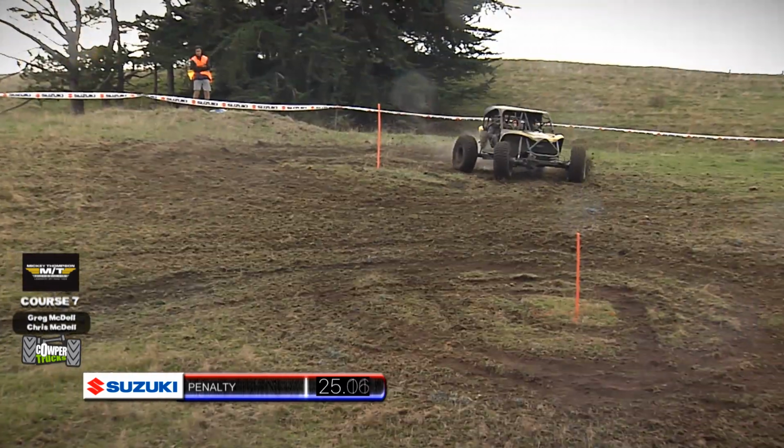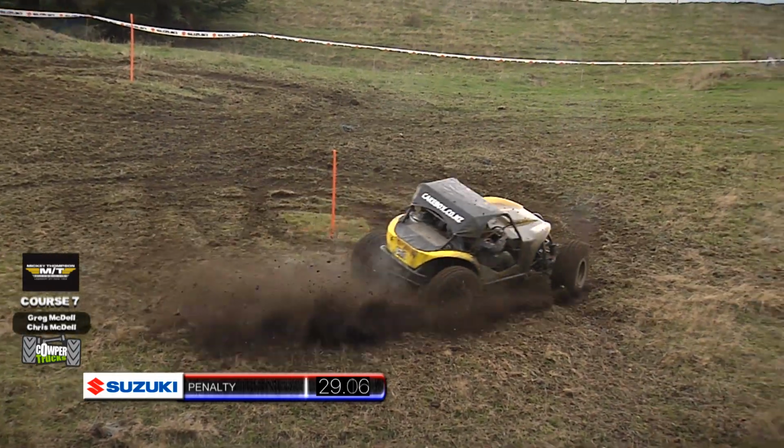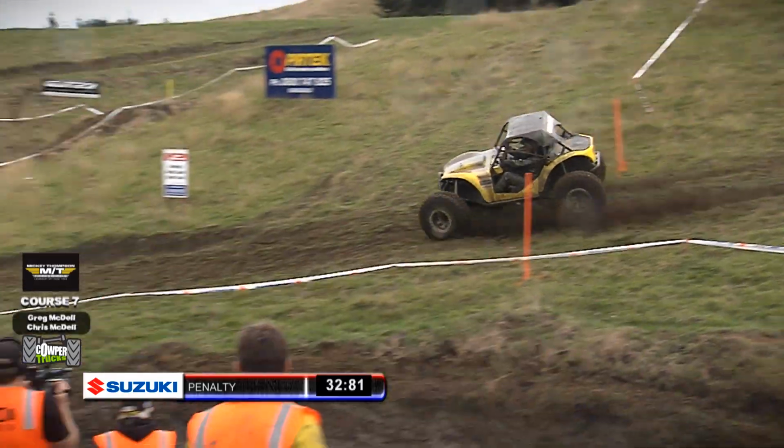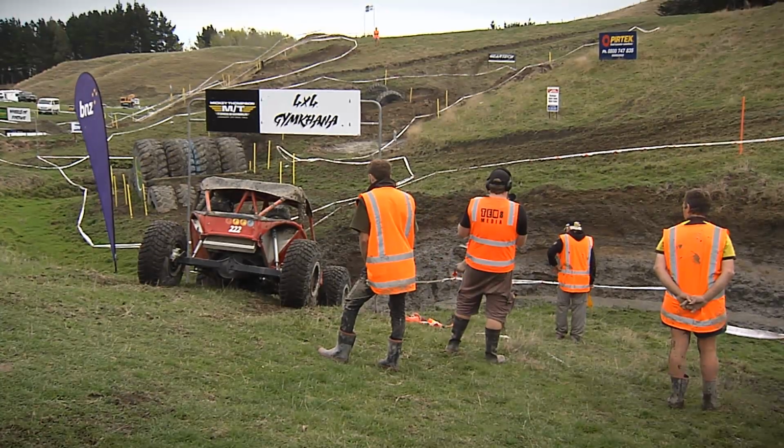Now, oh, and they got close to the Suzuki tape there. I don't think they hit it, but they got very, very close to it. And once again, they just drift a little bit wide coming through the second part of the figure of eight. 32.81, good time, but not good enough to unseat Scott Biggs.